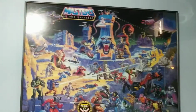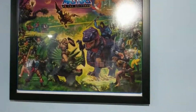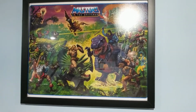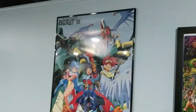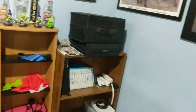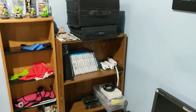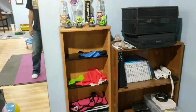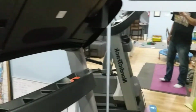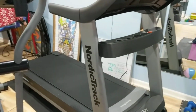That's great. This is one I had printed up as well. This is a poster of the Eternia. This is like the last poster released in the line, I believe. And then some KO Century Beast Warriors. Over here we have some games and game consoles and such, all on this old, very old bookshelf at this point. An old CD rack. There I am. Hello. And this is a treadmill we picked up back in March before the pandemic began.